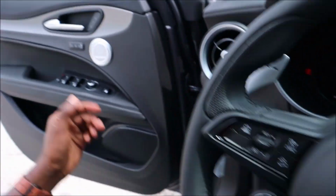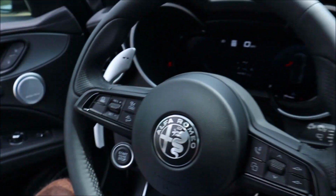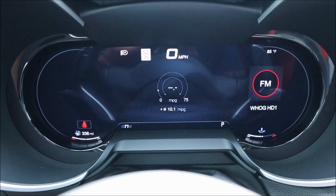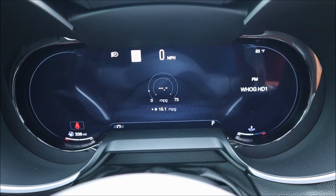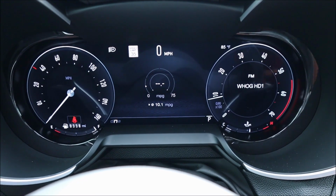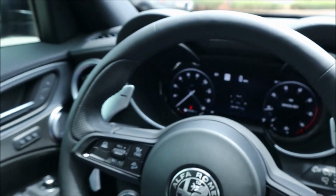Now, inside, very familiar because not much has changed, but this. Yeah, that's a digital speedo, and we know that again from the Tonale. And we have 3 different layouts for this digital speedo. All right, so we're in 1, 2, and 3. Now, I think in the Tonale video I said that this one right here was my favorite. Gives it a more classic vibe, but we'll get to that in just a moment.